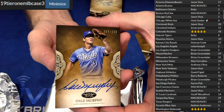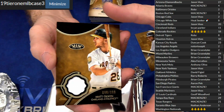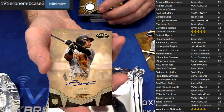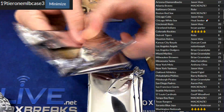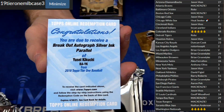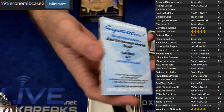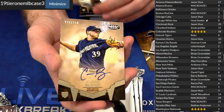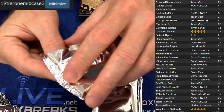Ooh, Dale Murphy, $150. Beautiful auto. McKenzie. Matt Olson, $3.99. David. Perez for Duncan. And Cedric Mullins, $250. Rob Z. Next up, boom, Kikuchi. Woo, Silver Ink. Big hit right there. Then we got a Torres, another Yankee hit for Jason. And a Corbin Burns, $250 for Brian G.